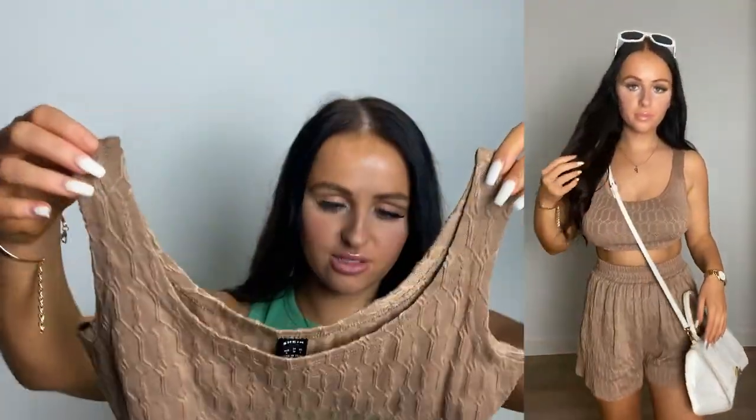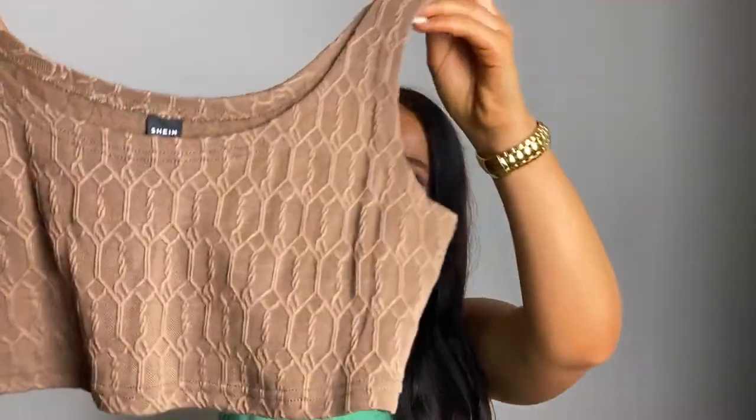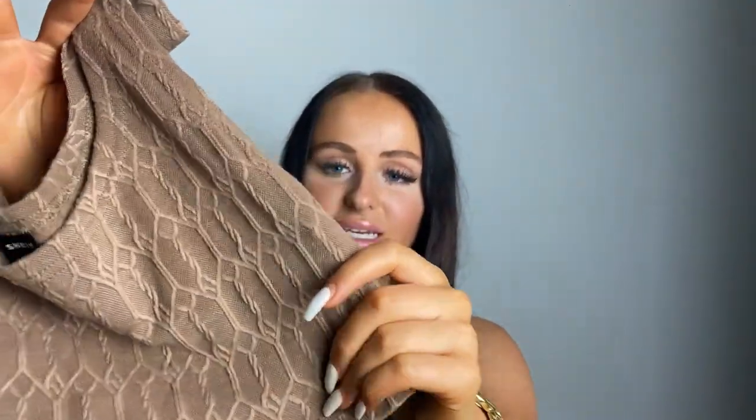So I got this cute little top, and it comes with the matching shorts. I'll show you in a minute. But yeah, I just love the design of this. It's nice and thick and it looks expensive, do you know what I mean? I'm just loving this brownie colour. And then these are the matching shorts to go with it.